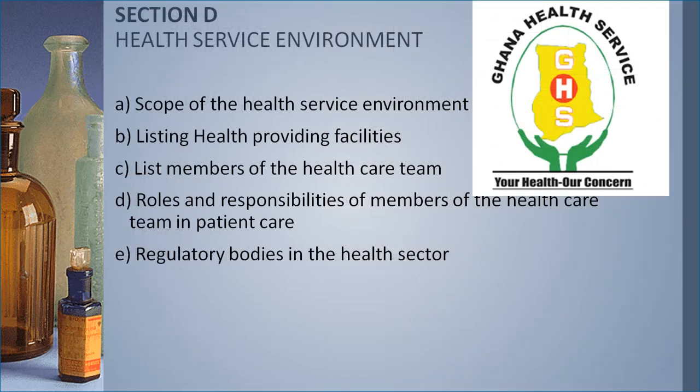Under section D, we talk about the health service environment. Okay, so we look at the scope of the health service environment, other health providing facilities, the members that are called the healthcare team, and their roles and responsibilities, and also the regulatory bodies. Okay, regulatory bodies are bodies that governments give the power to control doctors, nurses, pharmacists, lab technicians. So the regulatory bodies in the health sector, we know them by law and their duties, so that nobody can decide to stand up today and say, I'm a doctor, I'm a pharmacist. If you do that, these regulatory bodies will bring you to book.